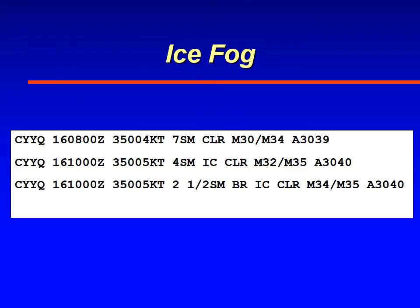Here are examples of ice fog. As you can see, the winds are light, only 4 or 5 knots. It is a station CYYQ, so that tells you right away that it's in Canada. This is happening early morning hours, 8Z, 10Z. And then also the visibility starts dropping.